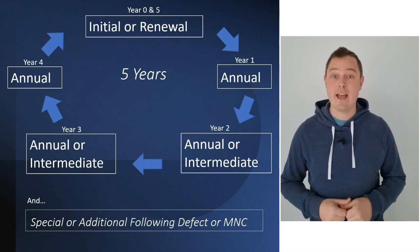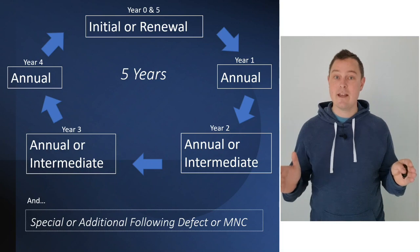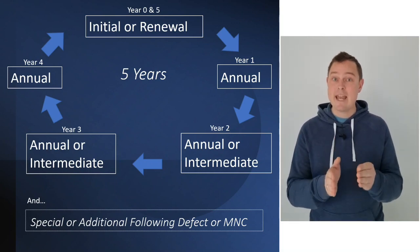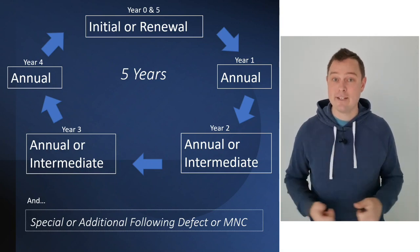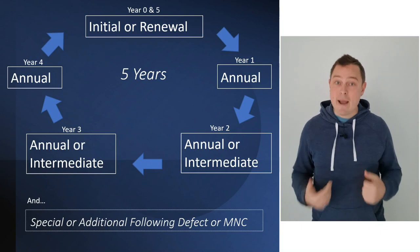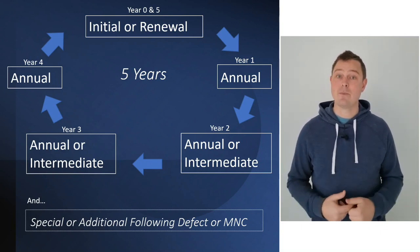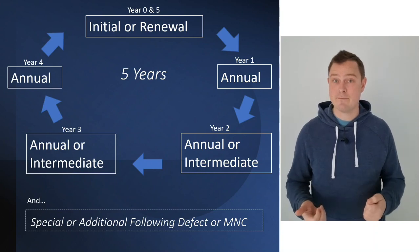Intermediate surveys, again typically carried out for certificates valid for 5 years. These are carried out at the midway point, either on year 2 or 3, in place of one of the annual surveys. And finally, if a ship were to be issued with a major nonconformity or undergo a change, they may be subject to a special or an additional survey.